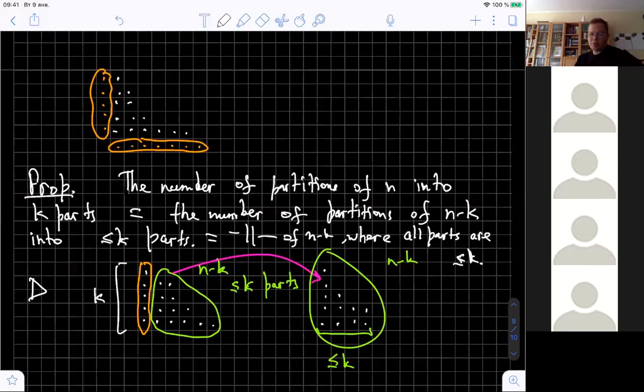And if I transpose, I can use the previous propositions to look at the number of partitions of n minus k where all parts are less than k, or maybe less or equal. Okay? Okay, sir.